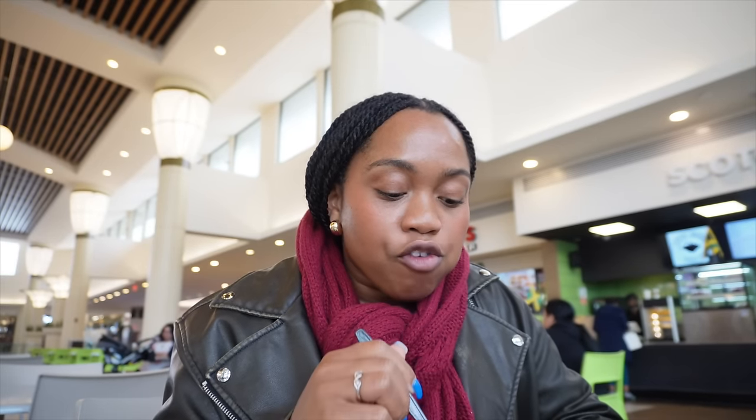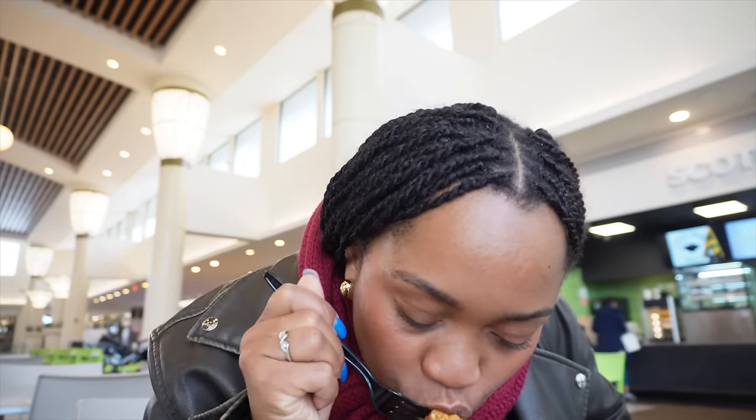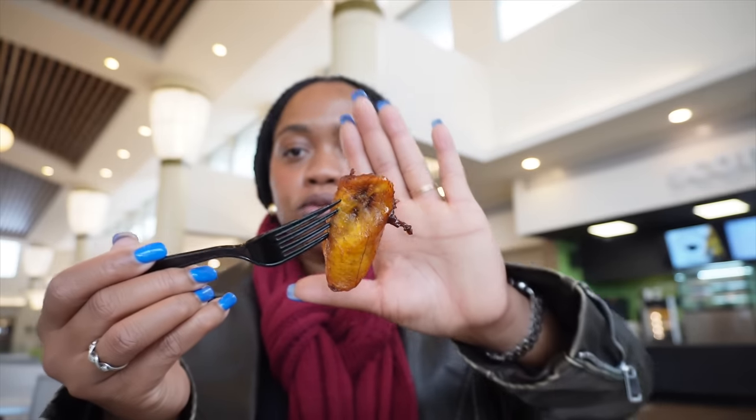The ackee is nice, cool, fresh. The ackee is nice. And the fried dumpling needs some work. But we can't tell if the plantain tastes nice, because the plantain just looks like it tastes nice.